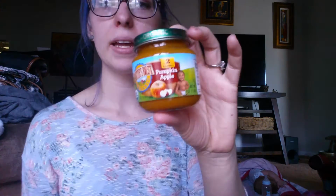Right, now I'm going to go into Earth's Best Organic. I only have two. I have pumpkin apple because it's fall and I figured pumpkin, it's a gourd, and she likes squash and sweet potatoes, and they're all kind of the same thing. And then I got spinach and potato because potatoes are nice and starchy and they'll fill her up more, and spinach is very healthy for you.